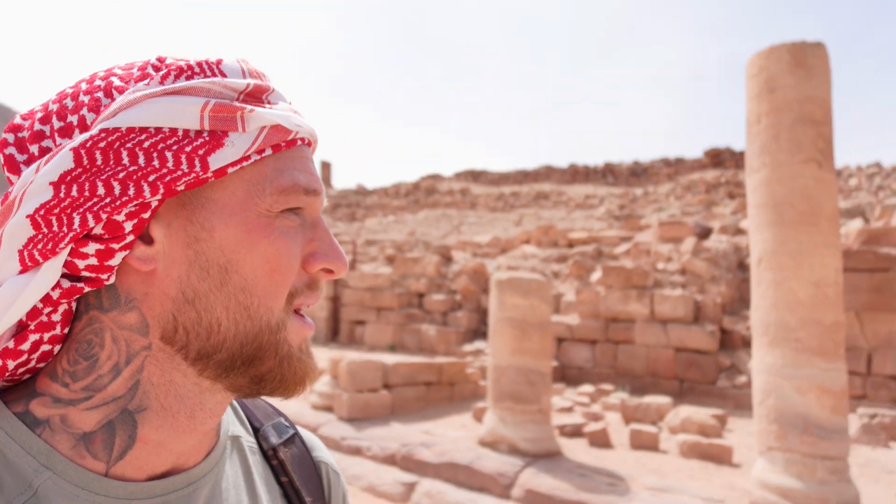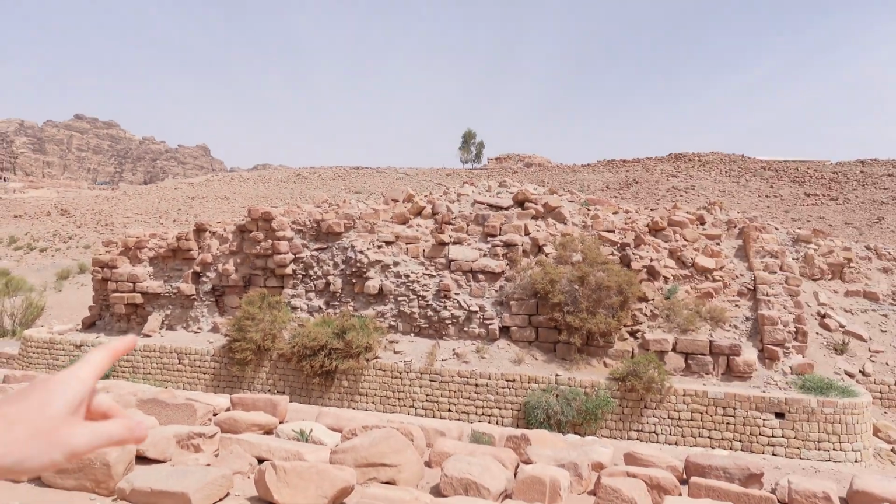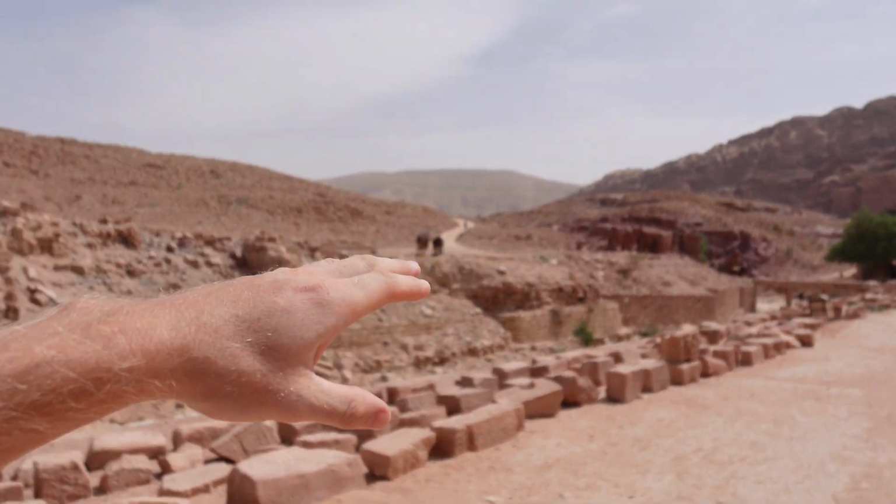The marketplace. That's what's left. Because it was built when the Romans took over, it was not carved out of stone, yeah? They built actual houses, just the same as they had a residential area through all this. You see all these rocks? They would have houses all around here, actually built out of stone, not carved into the rock. So when the earthquakes happen, they all get destroyed.